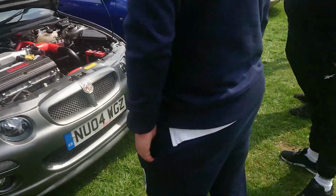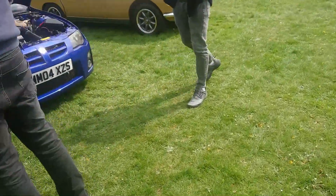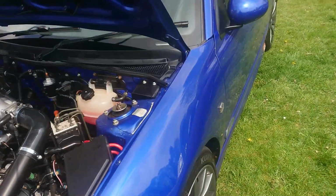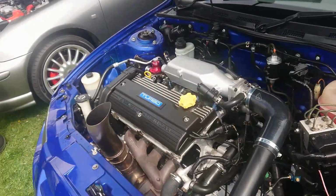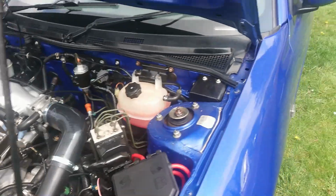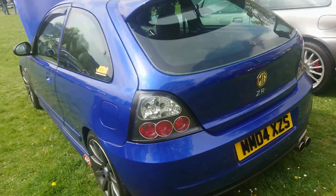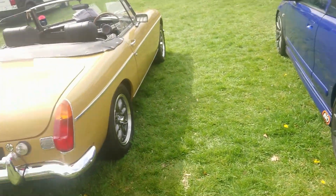With a turbo, this was 2004. You can fit a turbo to them. Another 2004 with a facelift. Oh wow, look at that. That sounds loud. 2004 to 5 MG ZR with the 1.8 K series turbo.